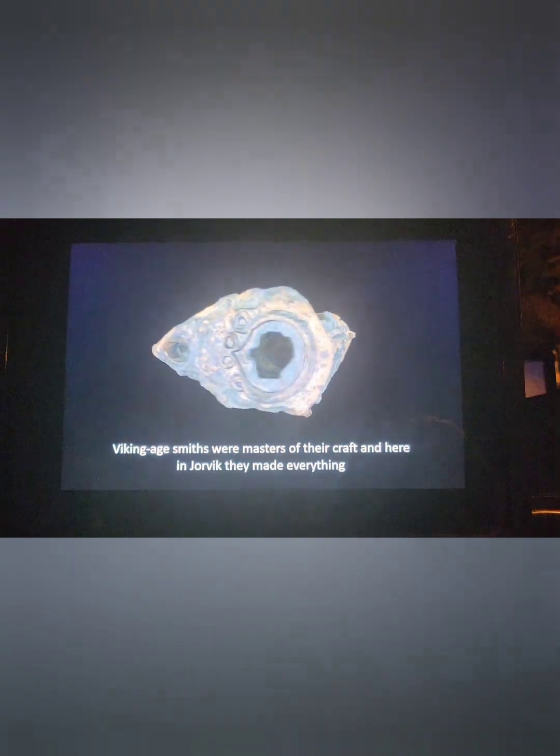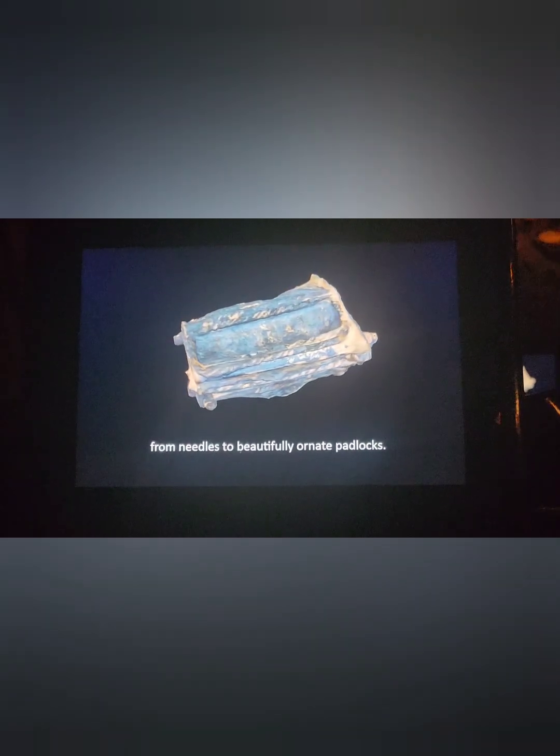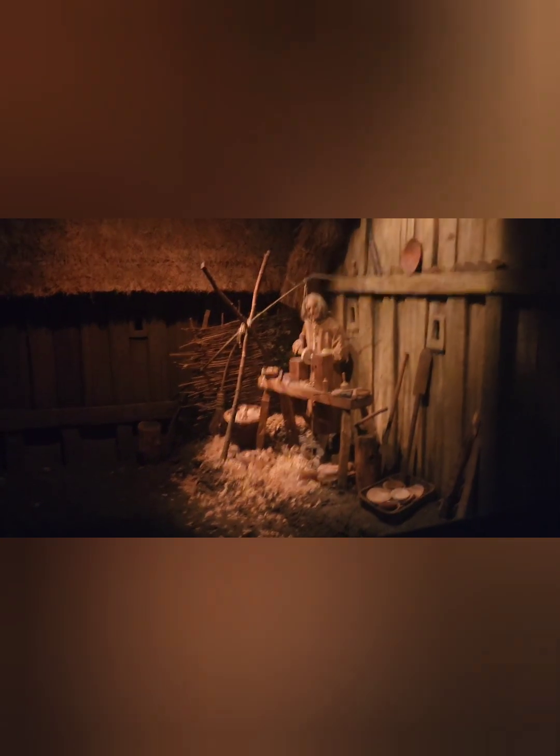Viking Age smiths were masters of their craft, and here in JORVIK they made everything from needles to beautifully ornate handles. Now we'll go across to the next property and visit his neighbour, Unearthed, the woodturner, who lives in one of the new style wooden plank buildings.